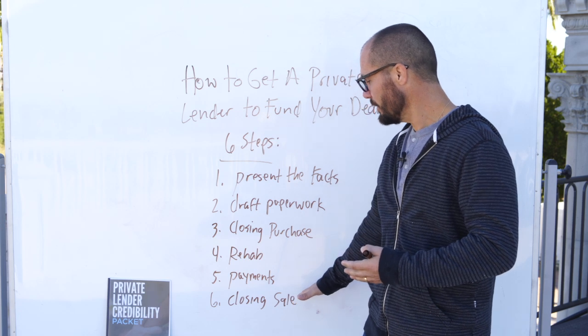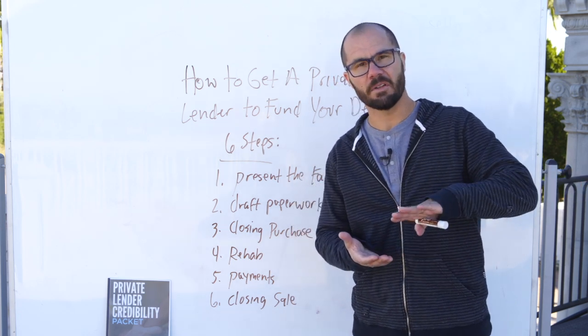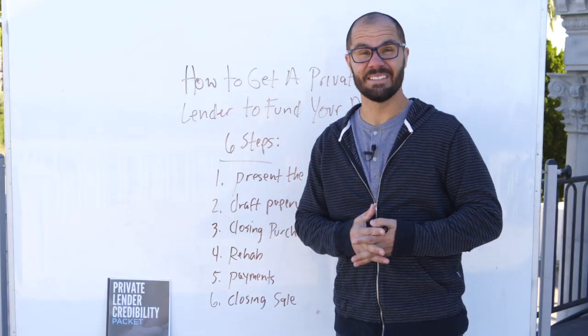If it's an equity deal, you'll figure out what their cut of the profit is, and they get paid right out of the closing proceeds, and you just did a successful transaction borrowing private money. It's really that easy. It's not that complicated.